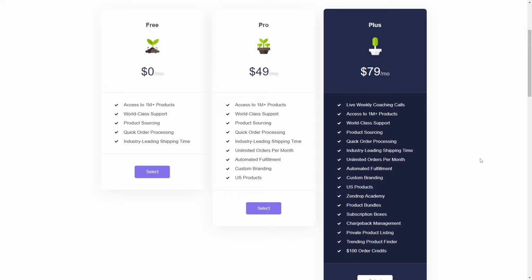Now for Zendrop, they only have 3 plans, and the first one is completely free, just so you can try out the platform. The second plan is around $50 a month, and you can see all the features down here. And then finally, they have the Plus plan, which is around $80 per month, and you can see all the features here. Now, in terms of the price, Zendrop actually wins this one.